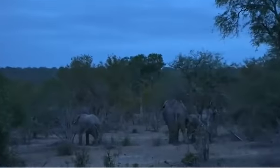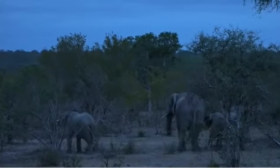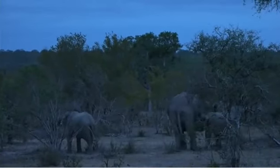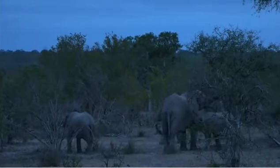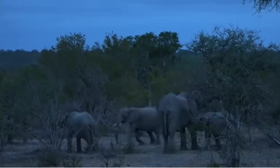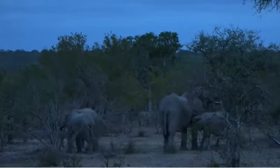And it definitely has been a day of elephants for myself. I don't think I've done more than 2 kilometers today in total. Elephants and a hyena. It's been a fantastic afternoon. With a little bit of zebra and kudu thrown in and waterbuck thrown in for you. But I must be honest, it's been a real special day.